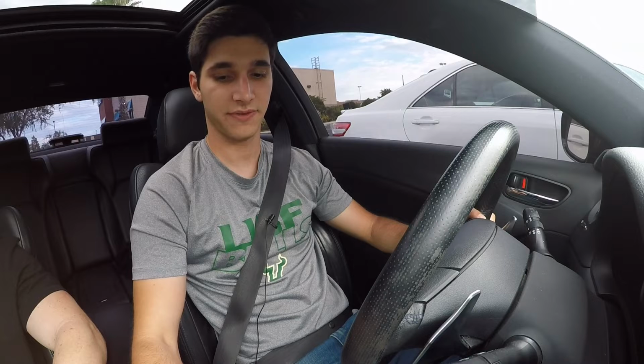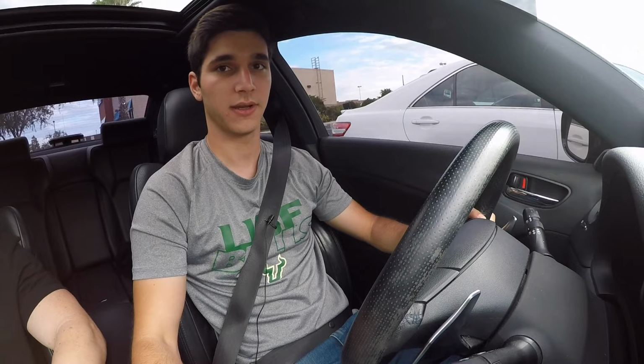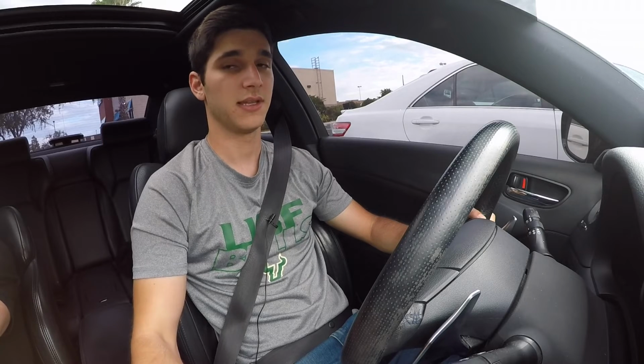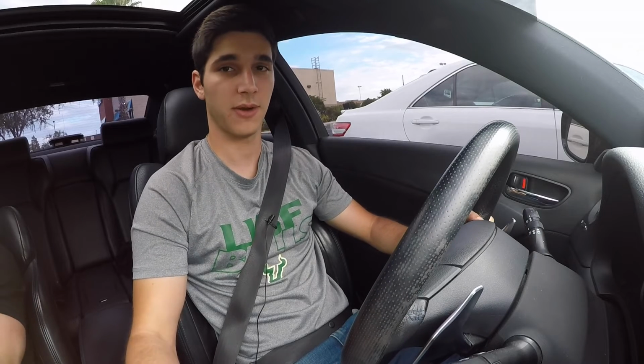This was definitely a really fun car. If you're in the market and you want a car that's not going to be depreciating in value and still have a lot of fun with it, definitely look at some ISFs. They make really good power with some bolt-ons.